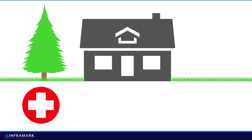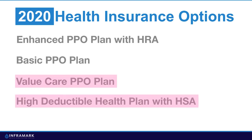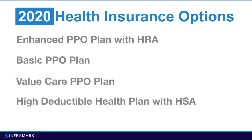On the other hand, if you're generally pretty healthy and usually don't need to see the doctor very often, one of the lower premium plans, like the Value Care PPO or the HDHP with HSA, might be a better fit for you. You'll pay more out of your pocket when you need services and medication, but since you don't need to see the doctor as much, your overall costs could be much lower at the end of the year. If you do experience an unexpected injury or illness, though, or if you need to see the doctor or use more medication than you planned for, then you need to be prepared to potentially pay a lot more out of your own pocket.